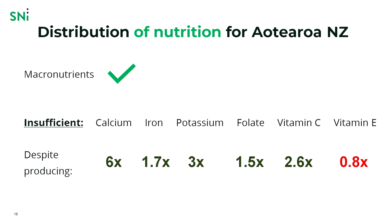And in terms of macronutrients, New Zealand is fine, again, equitable distribution. But we have problems with a number of micronutrients, calcium, iron, and so on, which is interesting because in terms of calcium, for example, we produce 6 times the amount of calcium that the New Zealand population needs, but we have a calcium deficiency problem.